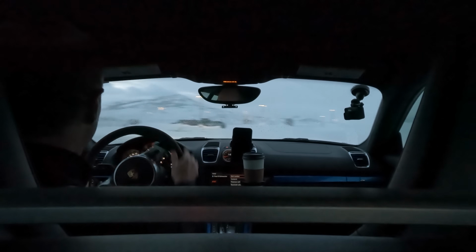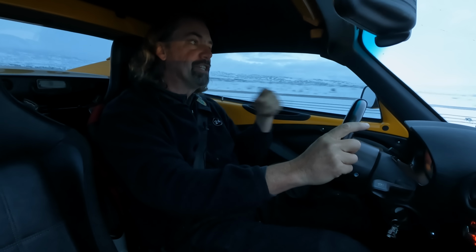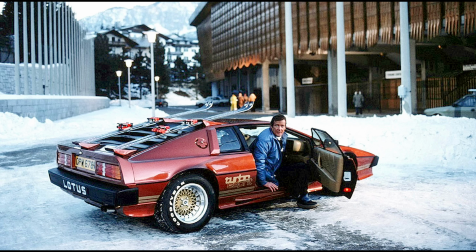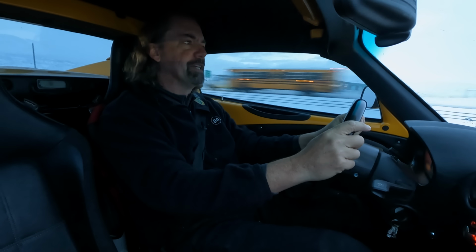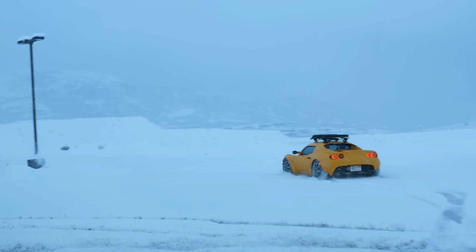It feels normal. I'm driving my sports car in the winter. I think I've wanted to do this since I saw James Bond do it in a Lotus. I think it was For Your Eyes Only, the red Lotus with the skis on the back. Yeah, I've wanted to do it since then. Oh, I can actually hear snow rubbing on the bottom now.